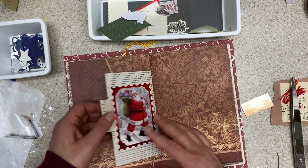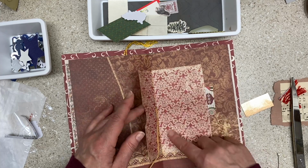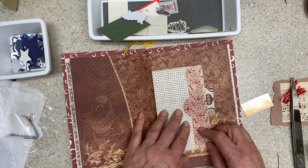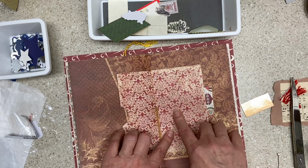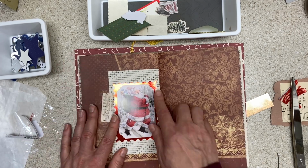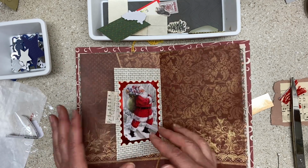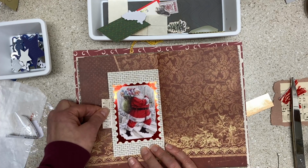You could line this or put a piece of paper and make this a journaling spot. You could decorate it. I just loved this brick paper. I thought it was kind of chimney-ish, and then the dark red. And then a little tuck spot here. Santa is so sparkly in this, but he's vintage looking. I just wanted him in here anyway. And of course, a little pocket.